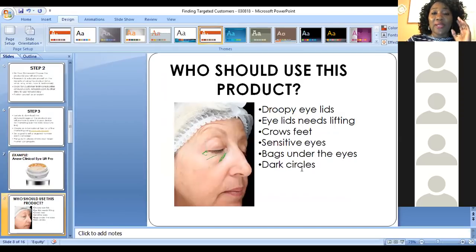When you see someone that you know personally, you don't want to offend somebody you don't know. But for someone that you do know, if you see them with these problem areas in the eyes, if they've got droopy eyelids and they look like they're real sleepy. I look like I'm sleepy a lot of times, but that's because my eyes are so small. But if you see someone with droopy eyelids and it just looks like they need a lift to give them a little bit more vibrancy in their face, that will be the person you want to talk to about this product.